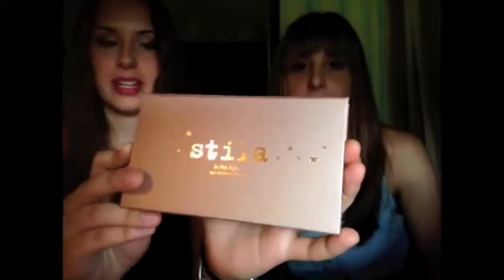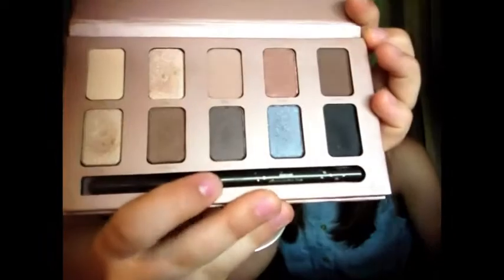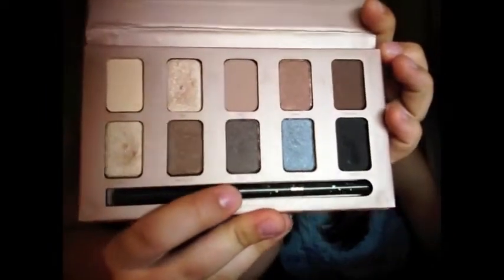So my winner for this month is the Stila in the Light palette, which is probably like my winner for everything ever. I almost stole this. It's so pretty. I'm honestly going to say I like it better than the Naked palette. Don't kill me, but it's so good. So these are the colors. And it also comes with a Stila eye pencil. They are so beautiful.